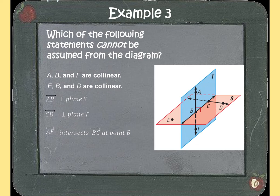The first one says, let's label this A. A, B, F are collinear. Is that true? Yes. Next, E, B, and D are collinear. Are E, B, and D collinear? Could they be? Maybe. So that's a maybe, right?